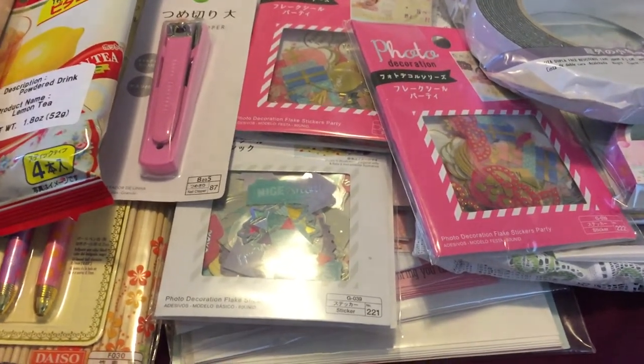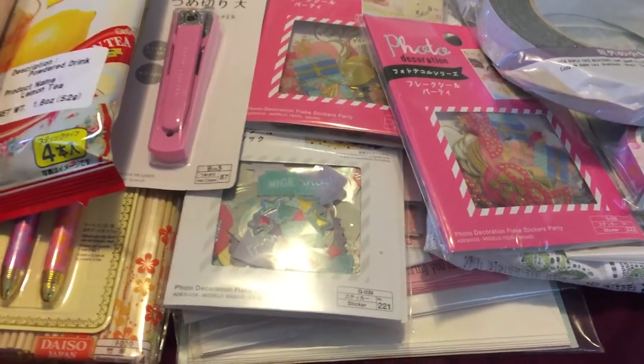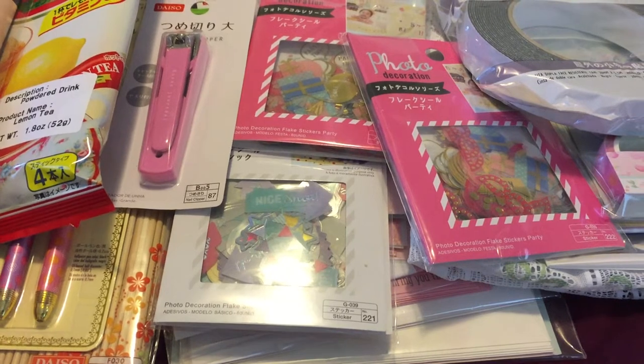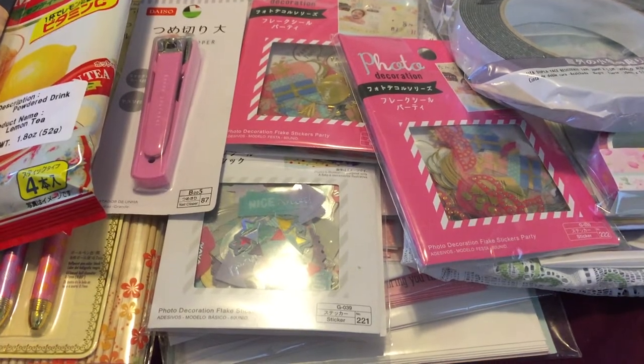So we are so excited because we're going to share to you a Daiso haul. And as you can see, there are a few new items that we're gonna share to you guys.